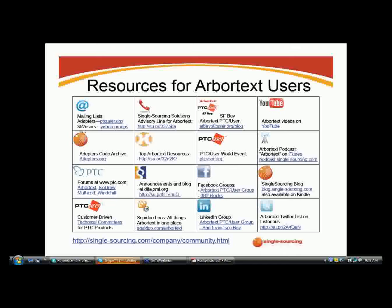The forums at PTC have more visibility than the mailing lists, and a lot of people are starting to monitor and answer questions there, but it's kind of in its infancy and not as many people with deep knowledge are there for Arbortext. The exception here is ISODraw. There is no better place to get ISODraw information than here on the forums. Technical committees are driven by PTC users. Customers are encouraged to join and help guide product development and the direction of the Arbortext products at PTC.